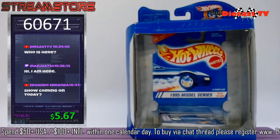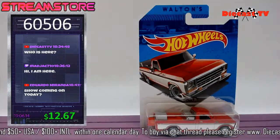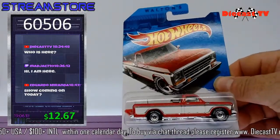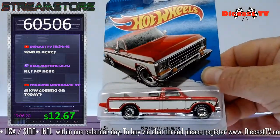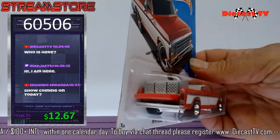Get it now before that lake bed dries up. Sam Walton's pickup truck, 1979 Ford F-150. Look at the Walmart on the tires, all written out there for you. Real Riders, even a place where his dog went.